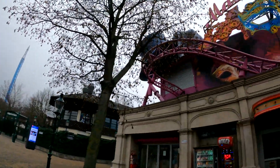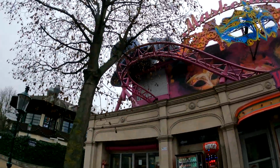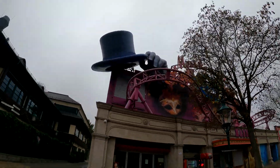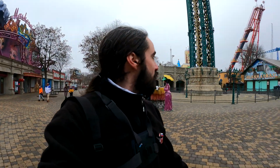Yeah, it looks quite a weird one. The track profiling looks really weird, but again, you'd expect that on a spinning coaster though, wouldn't you? You can definitely tell it's Gerstlauer though via the way that the track looks. What's it called? The Masquerade. You know what? I am really intrigued by that. I would love to ride that if it opens today.